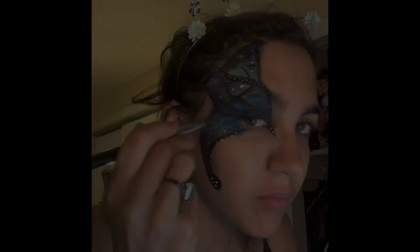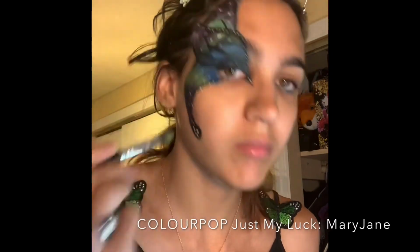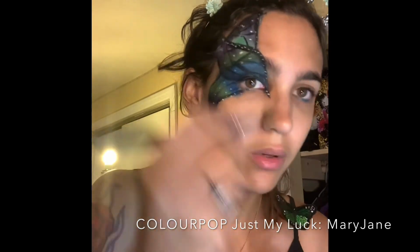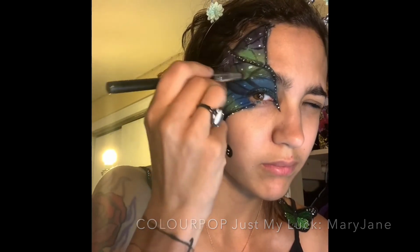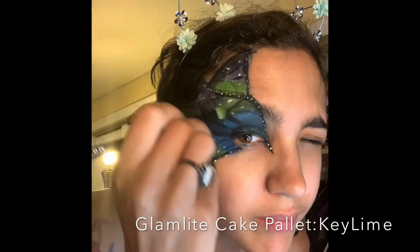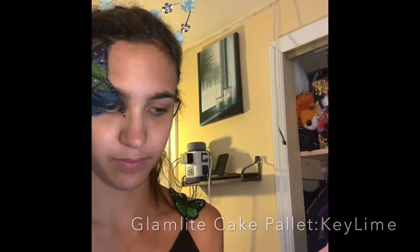And then I went in with my ColourPop palette, Just My Luck, and I used Mary Jane. And I used that to make the transitional shade of the green into the purple, just to make it look a little more blended. And I went in with my Glam Light Cake palette in Key Lime, and I just made that green a little more green. And I just kept layering colors until I got that desired effect that I wanted.